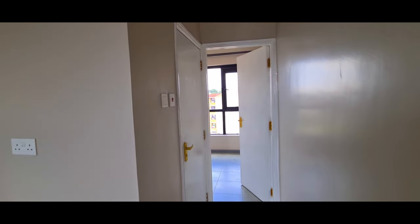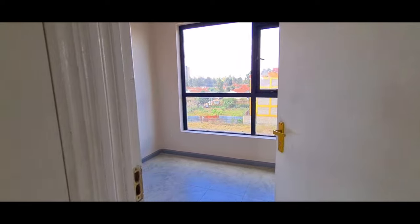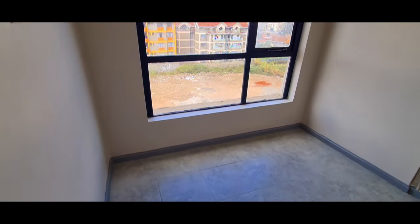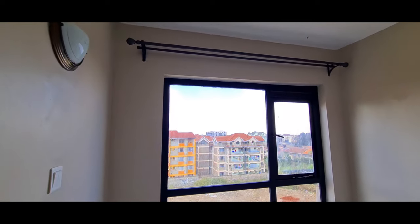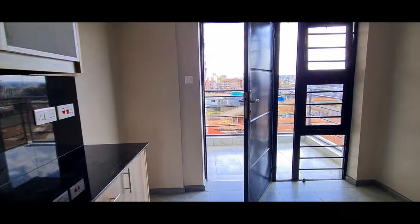The bedroom is there. But first, let me show you the washroom, toilet. And then you have a bedroom, which by the way can fit a 6x6 bed. Yeah, it can fit. They know the measurement. Yeah, the bedroom is that one. Sample number one. That one.